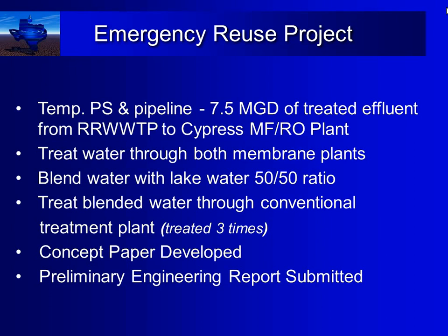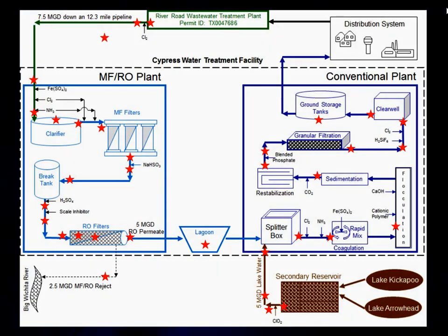So the staff developed a concept paper and worked with TCEQ on that, then prepared an engineering report. This is just what the overall system looks like. So you see in green at the top is the wastewater treatment plant. That effluent then is sent to the MFRO plant, the membrane plant at the Cypress facility, and then it goes into a lagoon and then it's blended. You can see the additional supplies coming in, the brown color at the bottom, and then it goes through their conventional treatment plant with regular sedimentation and sand filters, and then is chlorinated and sent out to the system.